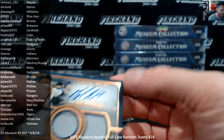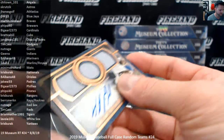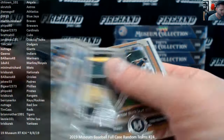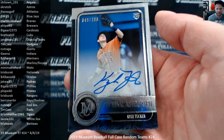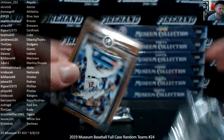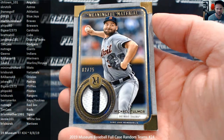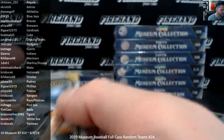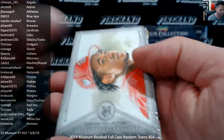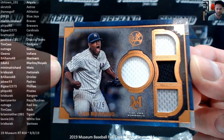Sepia Strasburg, go Aztecs. Miguel Andujar, number to 25, triple jersey auto for the Yankees. Chris Buhak. Sepia Josh Donaldson. On-card rookie Kyle Tucker for the Astros to 299. S. Krutzik. Sepia Walker Buehler, patch to 25, Michael Fulmer, the Tigers, and Brian Mather, 2 of 25. Victor Robles, canvas, numbered out of 150, Tony Gwynn, the Padres, and a quad for the Yankees, Luis Severino to 75, and Chris Buehrak.